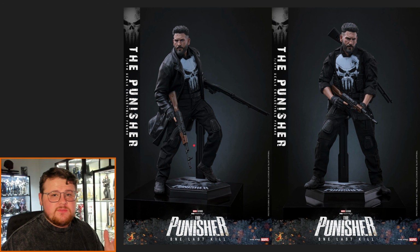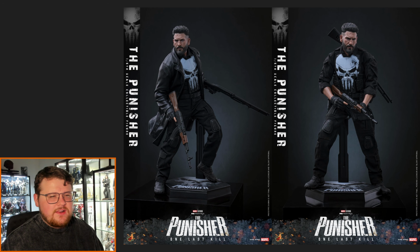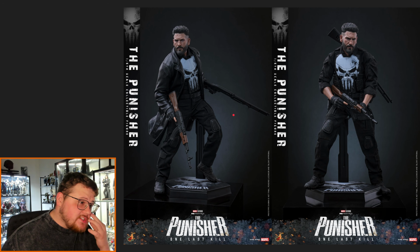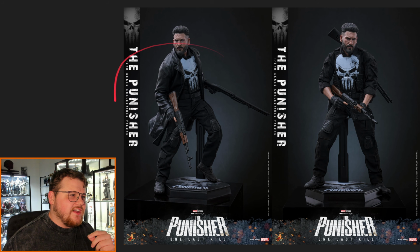I'm so happy Hot Toys made this one because I've been needing a Punisher figure in my collection, an officially licensed one, because I had a third-party one, but I just wasn't too happy with it. Sold it a while ago. And now I can get an officially licensed one. Still need to track down the first one. I've said that multiple times now, but oh, the fact we get that coat right there.